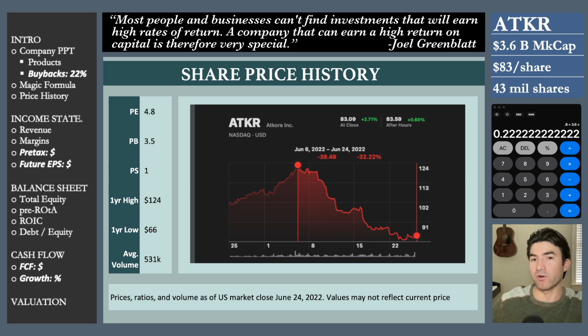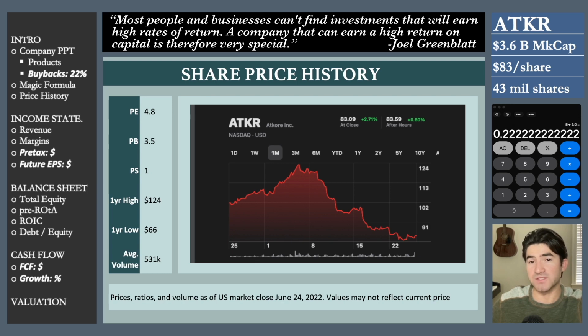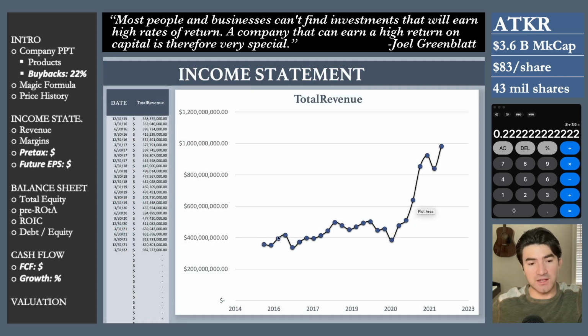And now I'm at the point where I feel like I understand the business enough and it's at a low enough price that it's becoming a strong buy for me. So that's the stock price. Now let's move to the financial statements. I'm gonna look at total revenue first, and look at this. I mean, after COVID, they had a huge boom in revenue. They went from about $400 to $500 million a quarter up to $1 billion a quarter in revenue. So really climbed up there fast.